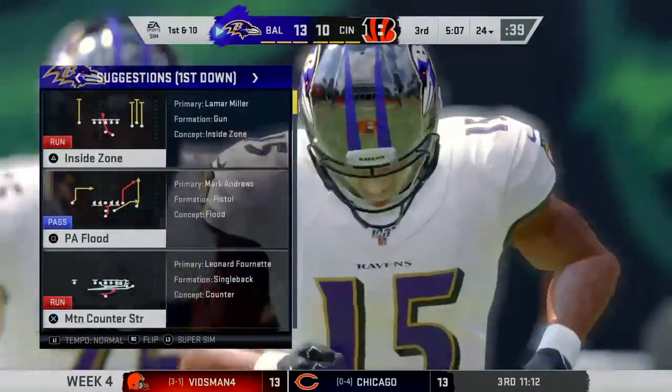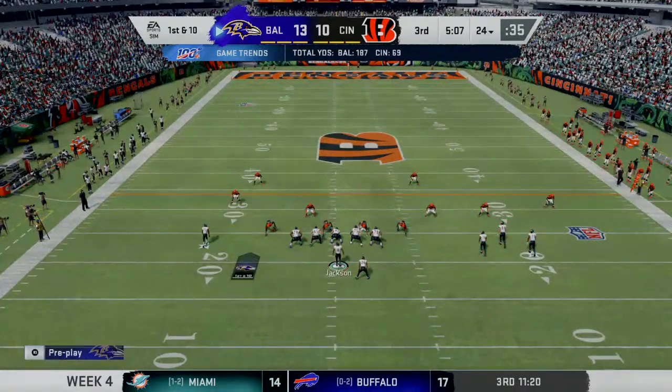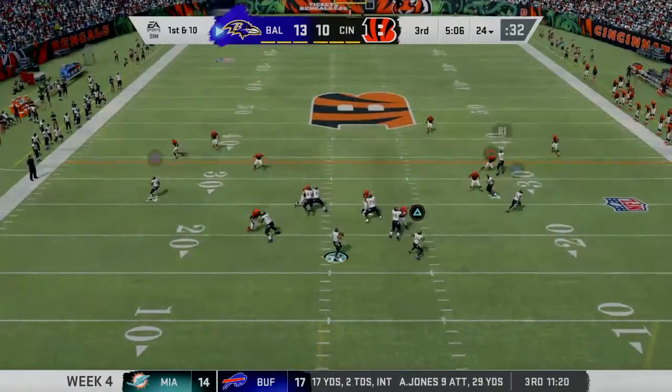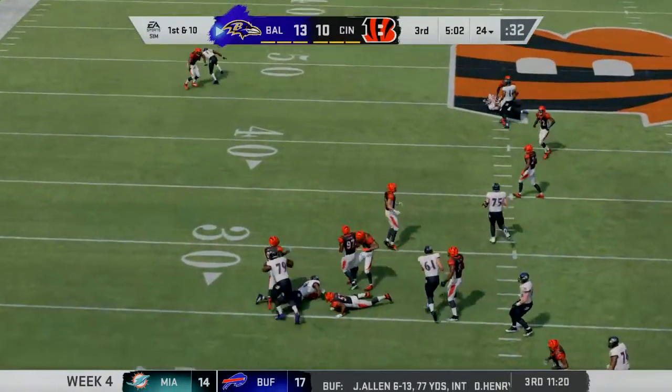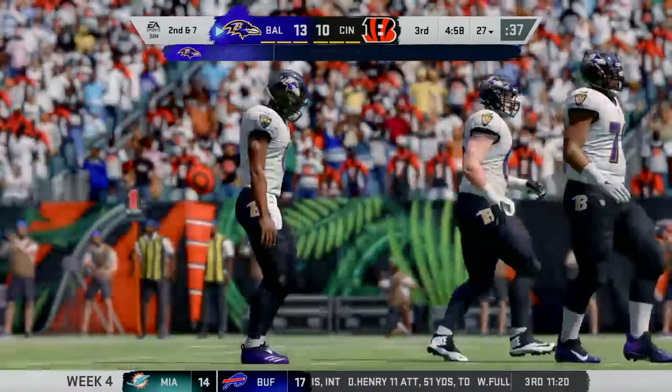So here are the Ravens to take over on offense. They were winners a week ago over the Steelers, and they lead this one as well as they start here 1st and 10. Jackson able to get this to Gordon. The completion good for 3, and it's 2nd down.